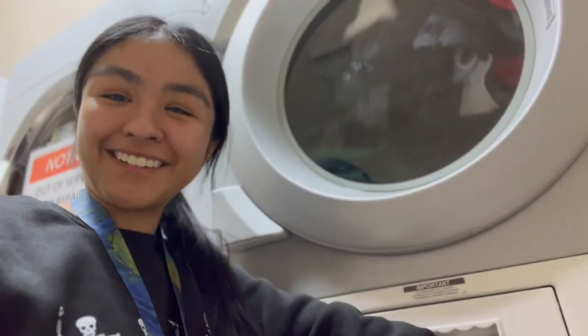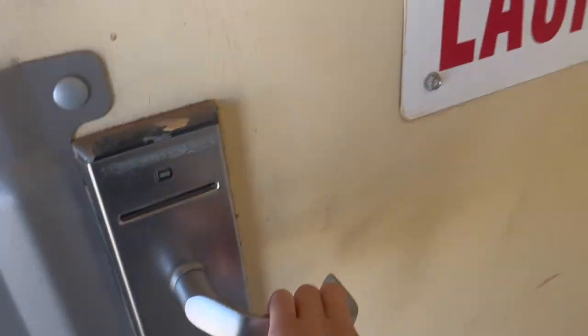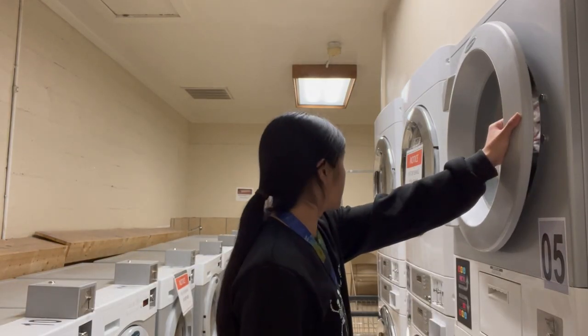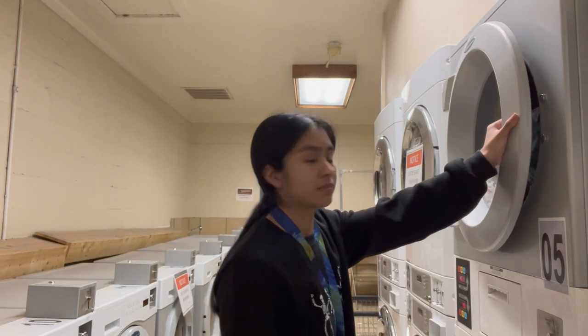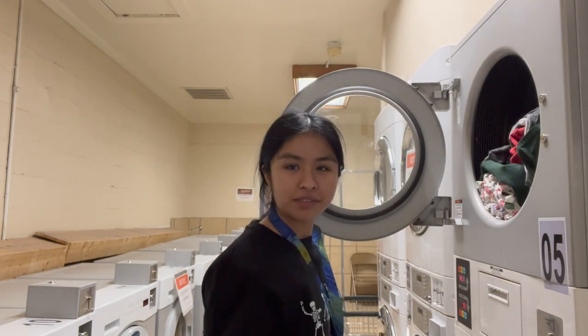Okay, so I put all the stuff in the dryer, and I put the quarters in here, thinking that since there's one slot, it goes for the top and the bottom. I clicked one of them, and it put all the time on one dryer. So hopefully my clothes are dry. It still had 14 minutes, but I don't really care. Somebody else can use the 14 minutes.